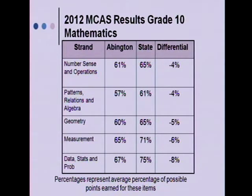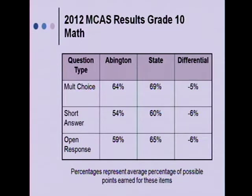In terms of the standards, we are 4% below in number sense and operations. We are 4% below in patterns, relations, and algebra. We are 5% below in geometry, 6% below in measurement, and if you put those two together, you can see why they're pretty much the biggest hit if we had 20% of the students who sat for the test not have a formal geometry course. And then data, statistics, and probability are 8% below the state. In terms of question type, multiple choice, we were 5% below the state. Short answer, we were 6% below the state. And in open response, we were 6% below the state.